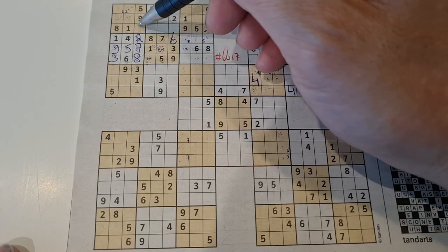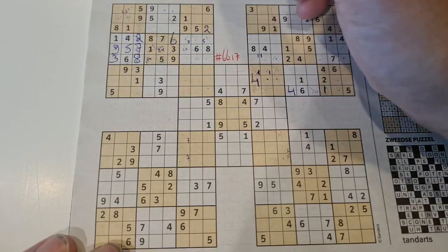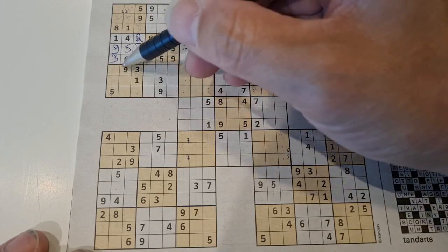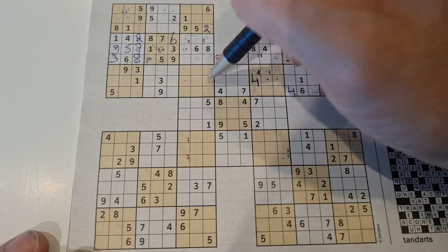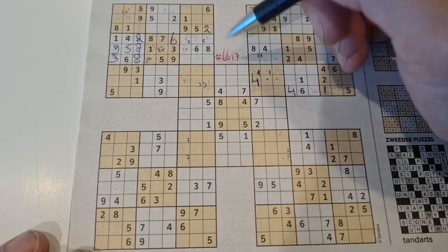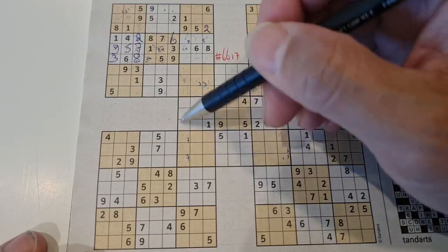Let me think. Need a 9 here. 9 in this row, 9 in last row. So the row between, the only 3 places left for the 9 should be here or there. We see a 9 in this column, no 9 there. So the 9 could be here, could be there. So we have a 9 here, okay.